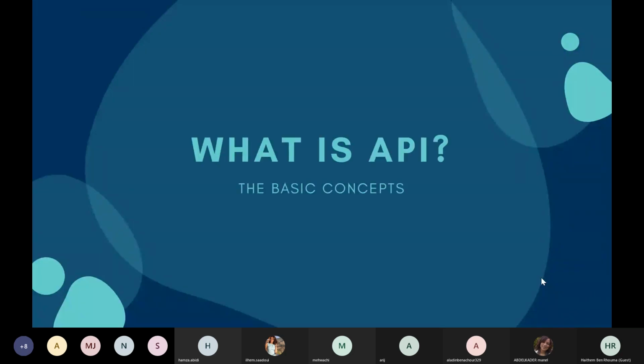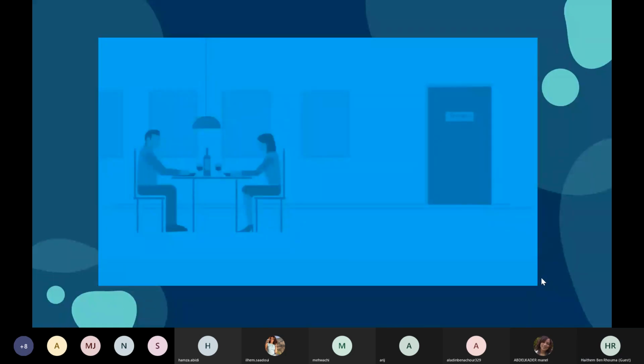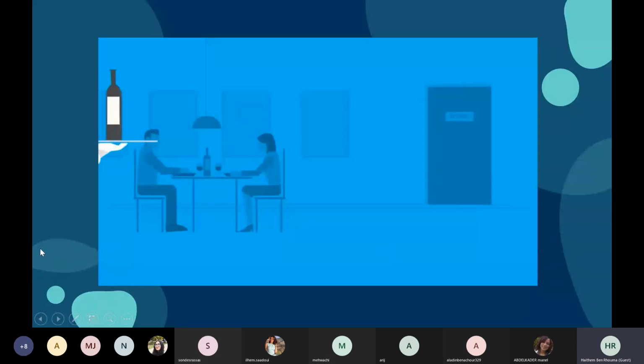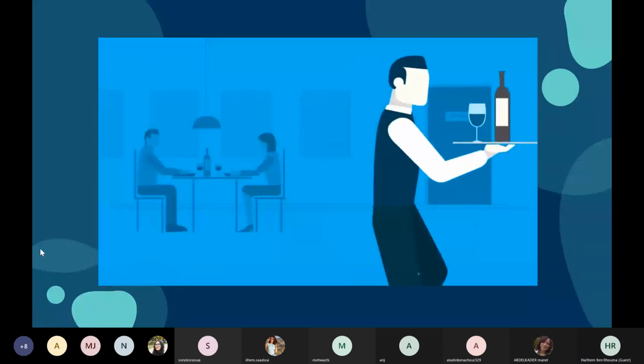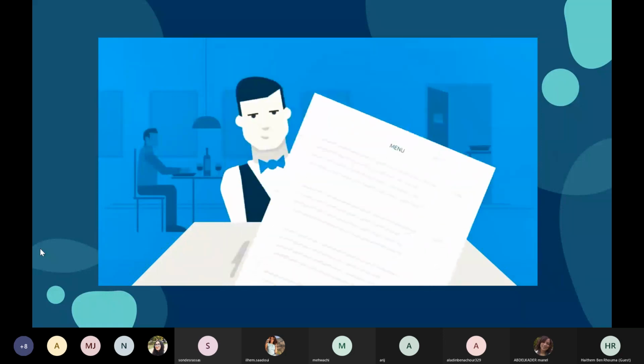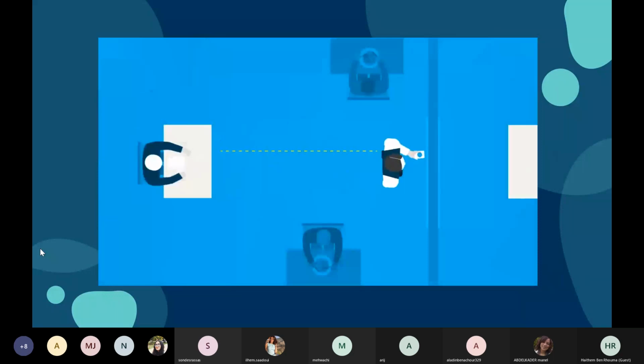So, what is an API? Next slide, Haitham. So, imagine you are sitting at a table in a restaurant with a menu of choices to order from. And the kitchen is the part of the system that prepares your order. What's lacking is the vital connection to communicate your order to the kitchen and bring your food back to your table. This is where the waiter or the API comes in. The waiter is the messenger who takes your request or order and tells the system.